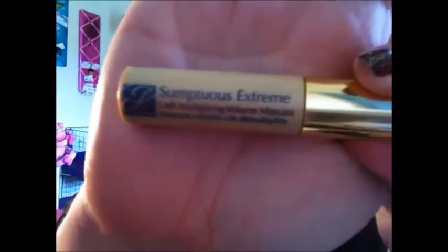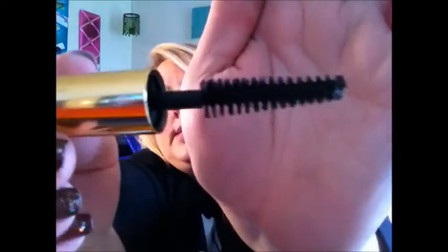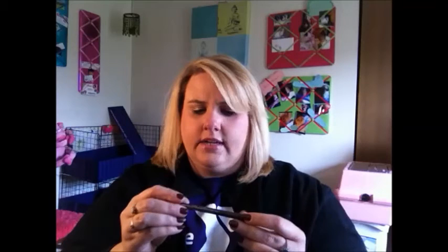Next for my mascara, I have been using the Scrumptious Extreme Lash Multiplying Volume Mascara by Estee Lauder. And this was a sample that I had gotten from my mom, and it just works really, really good. It doesn't really clump, and I love the brush. It's thick on one side and then thin on the other, and I love brushes like that. So that's the mascara.